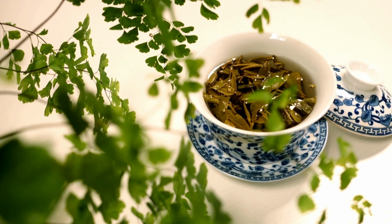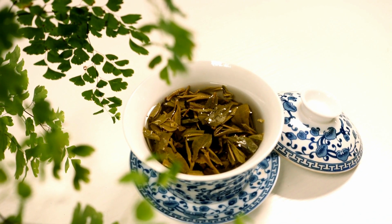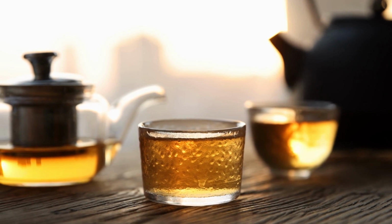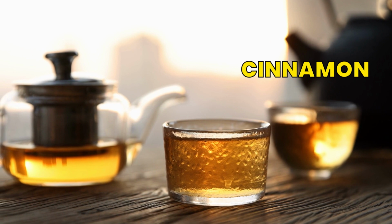This recipe makes 1 cup of bay leaf tea. You can add more bay leaves if you prefer a stronger flavor, or less if you prefer a more subtle taste. Some people also like to add other herbs or spices to the tea for added flavor, such as cinnamon, ginger, or lemon.